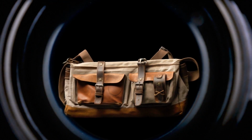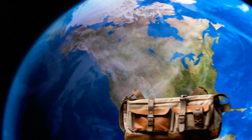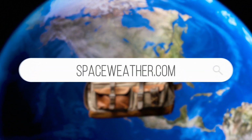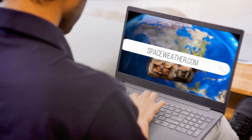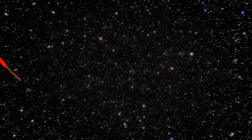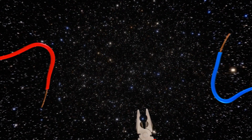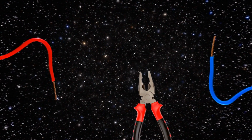Sometime later, amateur astronomers spotted the bag floating around in space. If you're in North America, you can even check if the tool bag is passing through your little slice of the sky. Just hop on over to spaceweather.com's satellite tracker and see if you can catch a glimpse of this interstellar tool bag. By the way, if you need to twist some wires in space and you don't have pliers, well, you may stumble upon them as they're free floating in space too.